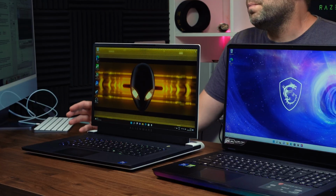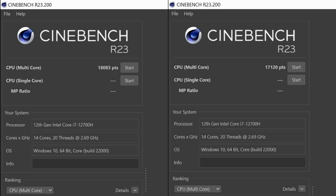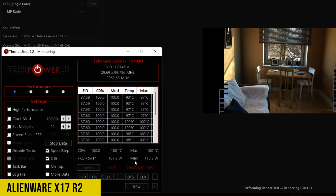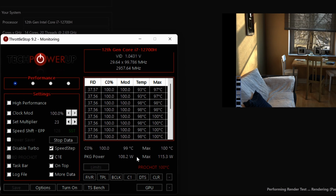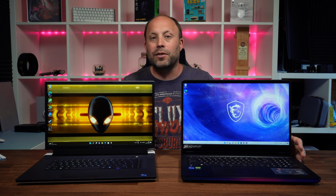Right, so now let's get to my favourite part, the performance. So comparing the performance of the 12700H in both of these machines, and the X17 comes out ahead. We use Cinebench R23, which is a very demanding test and lasts for 10 minutes, so highlights throttling. Throughout the entirety of that test, the Alienware X17 managed to maintain between 100 and 110 watts through the test, and the G76 managed to hold between 70 and 80 watts. So this is why the X17 is performing better on that CPU, having that extra 20 watt power budget.